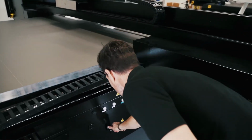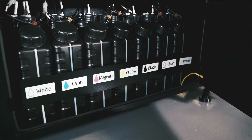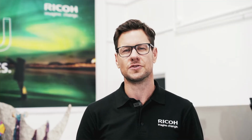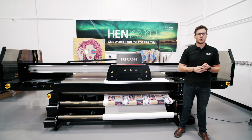This device is available with 2 ink configurations: CMYK, white, clear and primer, or the option of CMYK and double white. In addition, 2 types of Ricoh's own UV ink formula will be available with the new ProTF6251. Extremely versatile ink with high adhesion, or a graphic ink with a wider color gamut.